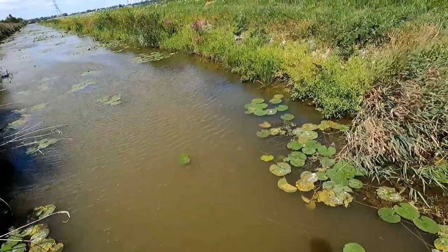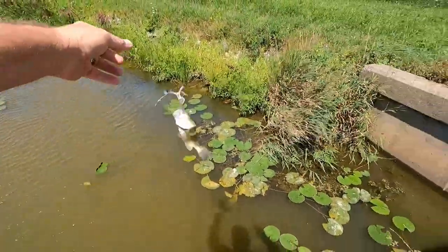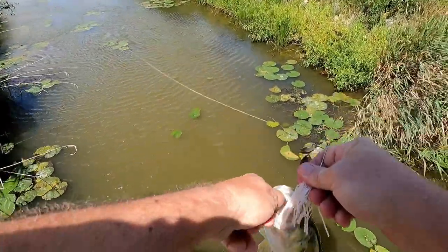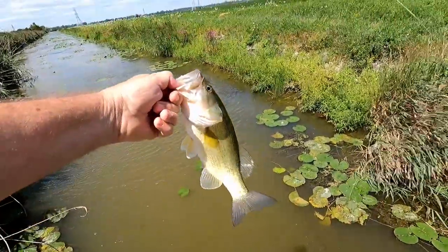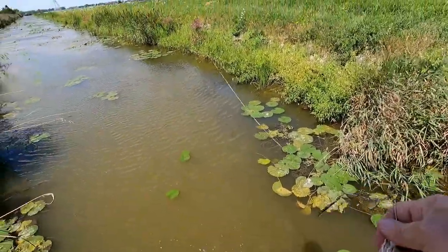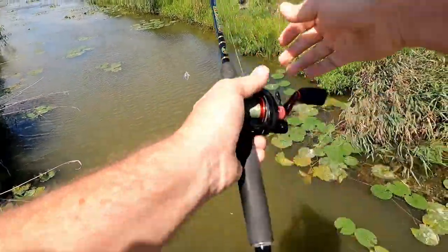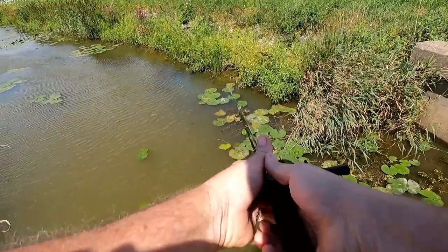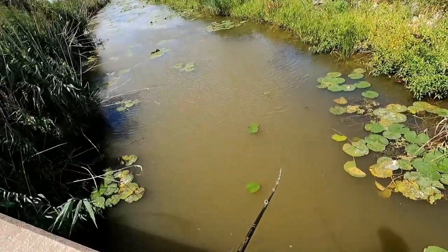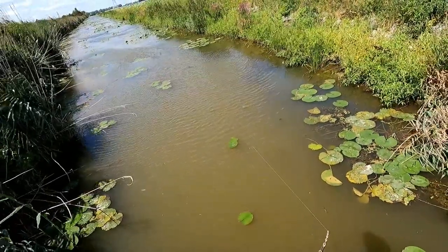Good hit. Oh, he came back. There we go, finally. Barely hooked, but we'll take him. It has been a struggle. He did not hit very hard.